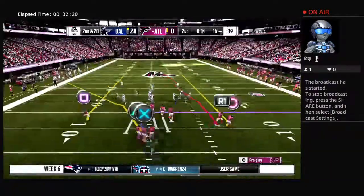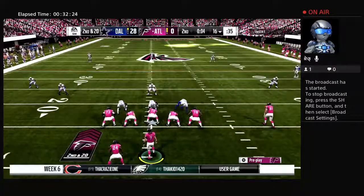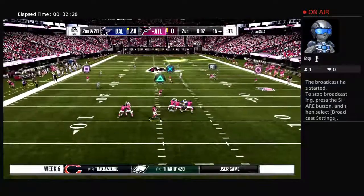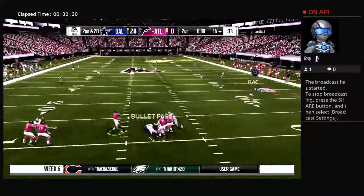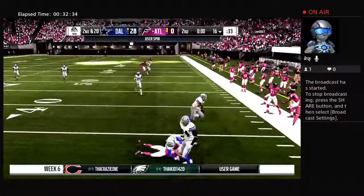Sacks, a growing theme in this first half. This is 2nd and long. The final shot before break. Greer. This one complete to Devontae Freeman.